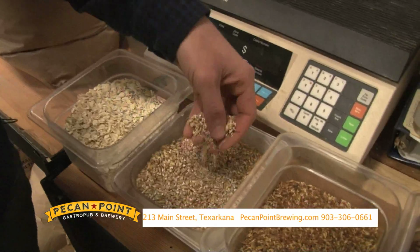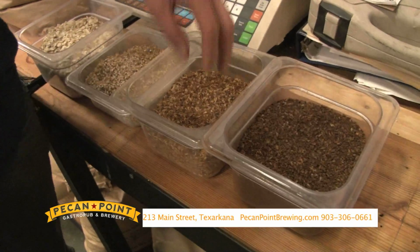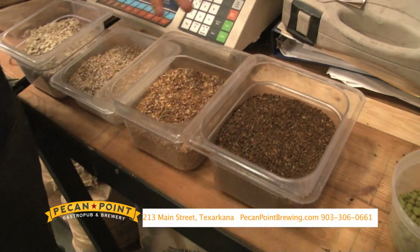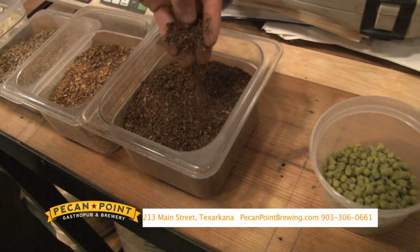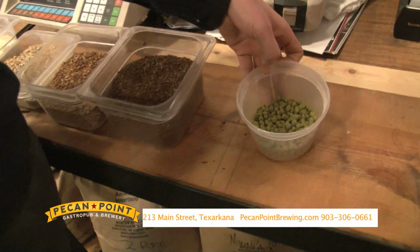Here we have a pale grain. It's pretty light. It's the base grain in most beers. This is a caramel 40, and 40 refers to the darkness, how dark it is. And over here we have chocolate malt. It has nothing to do with chocolate. It has to do with the color. And this last one over here, these are some hop pellets.